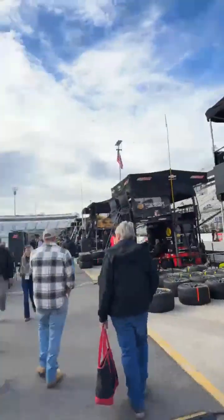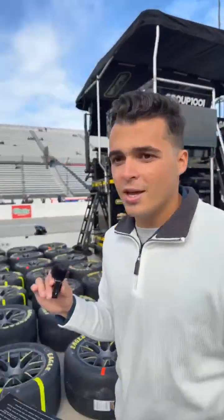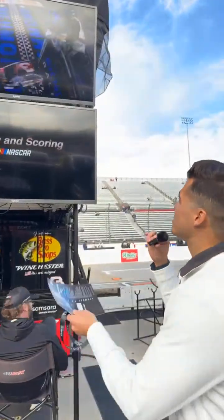That is Todd Gilliland. We drive number 38, Pickles machine. Now, earlier we came here and they're setting it all up. And now, it's mostly set up. So this is the timing and scoring. If at some point you're walking up and down the grid, you want to see what the timing and scoring is, it is right there.